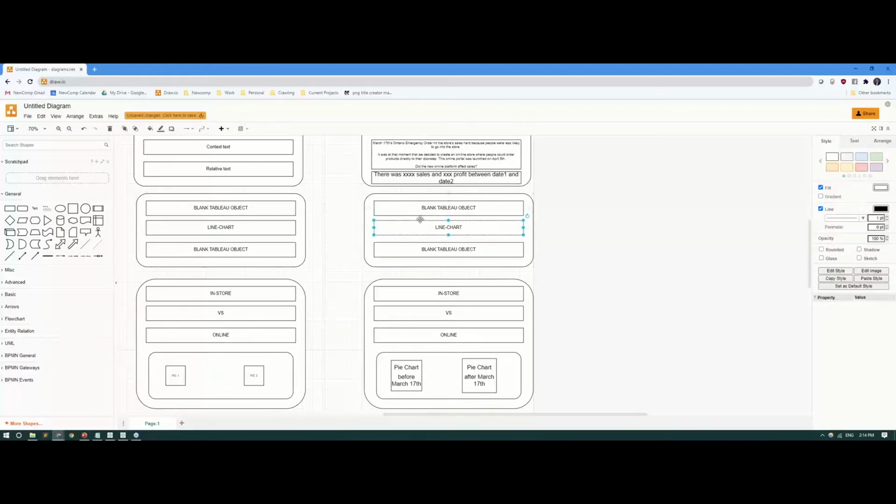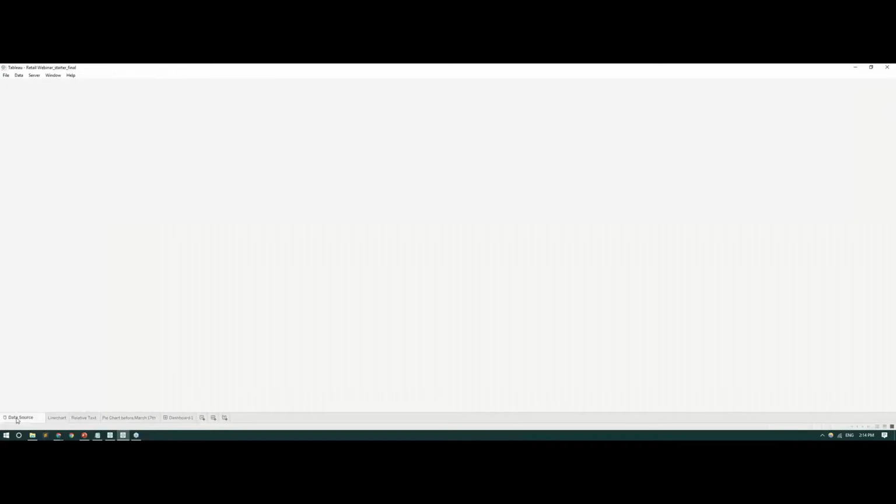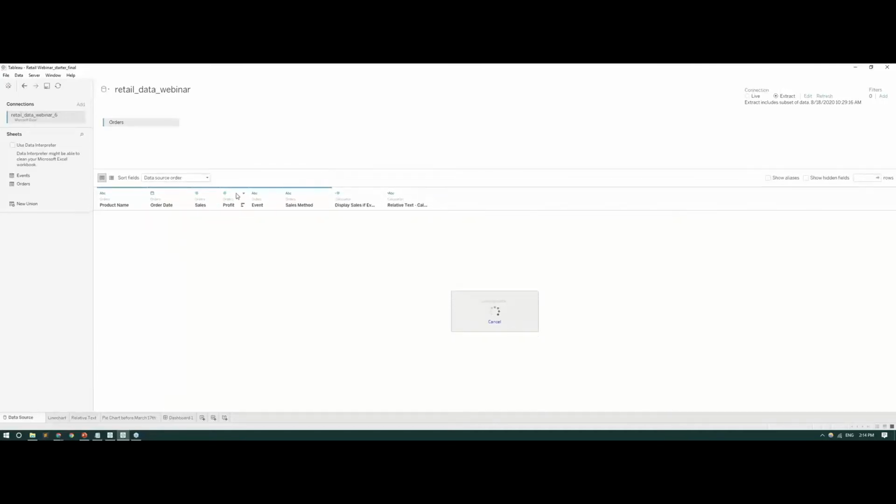The first visualization we're going to look at is how to build that line chart. So I'm going to open up Tableau here. And the first thing we're going to look at is our data source. By clicking on this data source tab here, you'll get a view of what the data source actually looks like. This is a very familiar view to a lot of you who might have used Excel or a SQL table in the past.